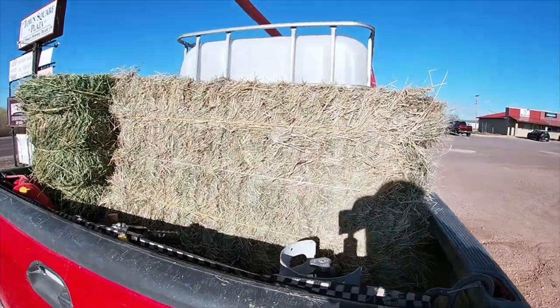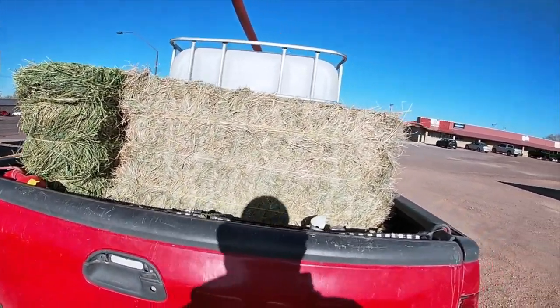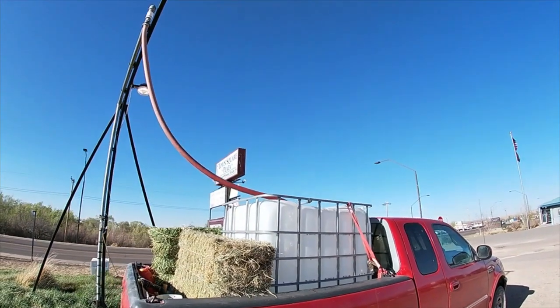We are making a stop at the feed store and we're gonna get a couple bales of hay. That way, if we do it every couple of days, we don't have to haul a whole bunch at once. Kind of helps. So I'm gonna run in here, pay for a couple bales and get them loaded up. Okay, we got that done. Got to get the water on here.